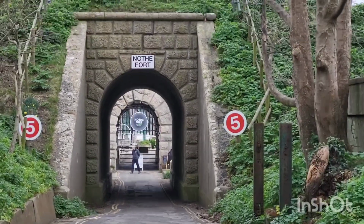There we go, Nothe Fort. As soon as you enter the fort, you enter a semicircle courtyard which doubles up as a parade ground. It's now very well maintained and looks as it would in the 19th century.